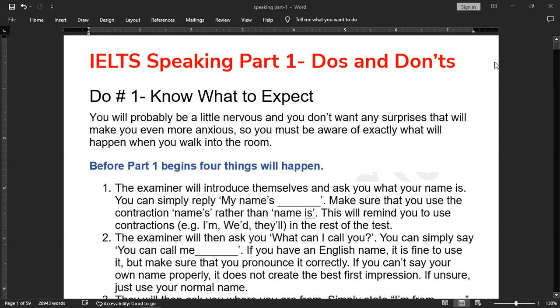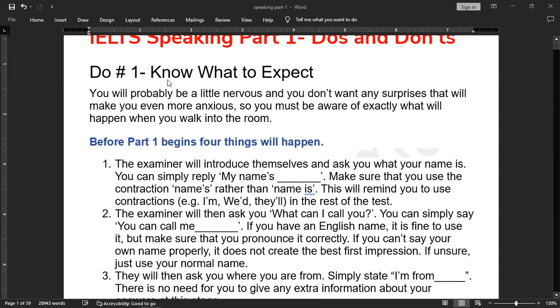So now we are going to have a broad discussion on IELTS speaking part one, where we will talk about do's and don'ts. I mean, what you need to do and what you don't need to do. So first one is know what to expect. That means it's very common that you will feel nervous, and a little bit of nervous is okay. By that, you are preparing yourself, saying okay, I need to prepare for my exam. You will have to build up that confidence, and when you are going through the preparation, it might give you some sort of energy, or a positive vibe within yourself.